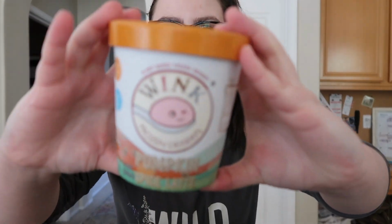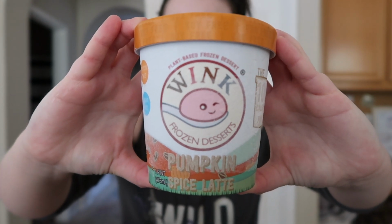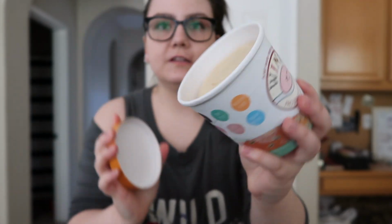Not as lemony as I thought it would be. You know what's funny? I said that it looked almost like a pumpkin ice cream. I don't know if I just put that in my own head or if that's actually what it tastes like, because it's not like a strong pumpkin flavor, but for some reason that's what the flavor's reminding me of. This isn't going to be a perfect comparison because this is pumpkin spice latte. It's not straight pumpkin, so there will probably be a little bit of a coffee flavor. We'll see though. At least I can compare it a little bit.